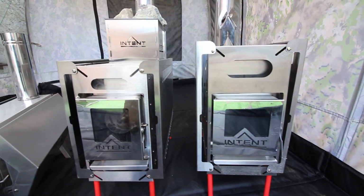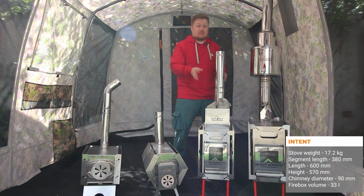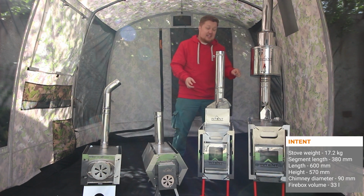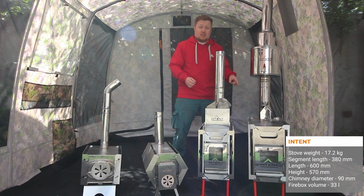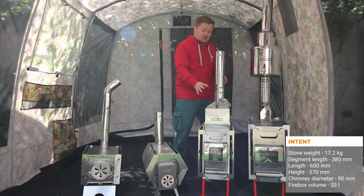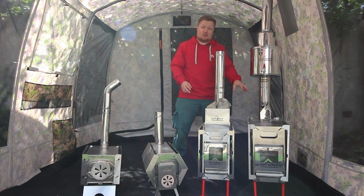But if your winter is really cold, like -10, -15 or even -20 Celsius, we recommend you use Intent, because it will definitely heat up to 100 Celsius really fast, and it will provide you maximum heat. So this is the main difference: using in a warm winter like 10-15 Celsius, and using in cold temperatures.